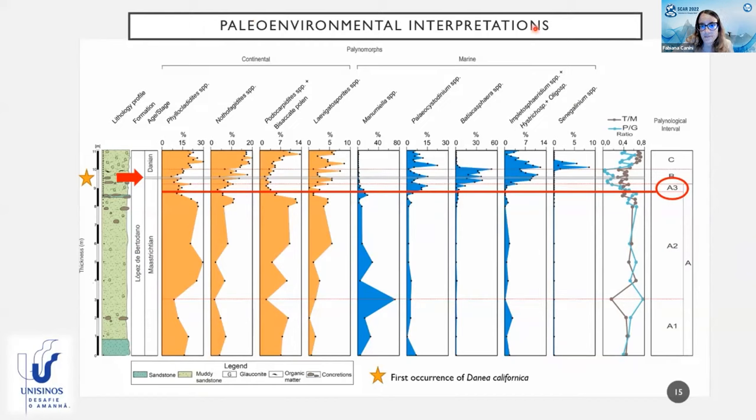The strong decrease of Phyllocladidites spp., mostly represented by Phyllocladidites mawsonii, is interpreted as a period of lower humidity, since this species is very sensitive to dry climatic conditions, according to Bauman and collaborators, 2014. Besides that, there is a drop in marine paleoproductivity shown by the PG ratio, which exhibits very low values in this part of the section. The TM ratio indicates a trend to more proximal paleoenvironments after the KPG transition.